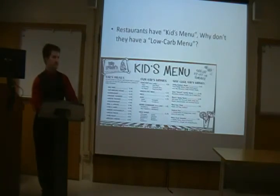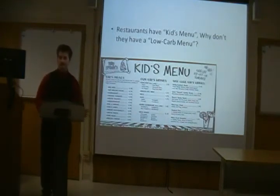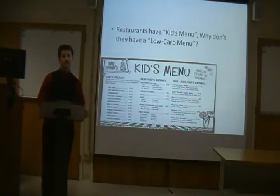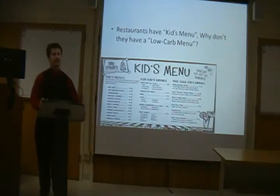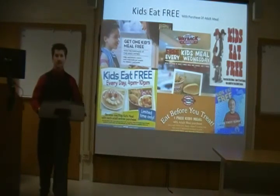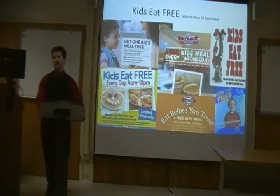So to switch gears here, many diners have kids menus, which offer lower price and much lower quantity per menu. So the question is, why don't they have low carb menus, or why can't adults order off of the kids menu? I also know there's a lot of restaurants out there on specific days of the week, or when it's someone's birthday, where kids are allowed to eat free with the purchase of a paying adult.